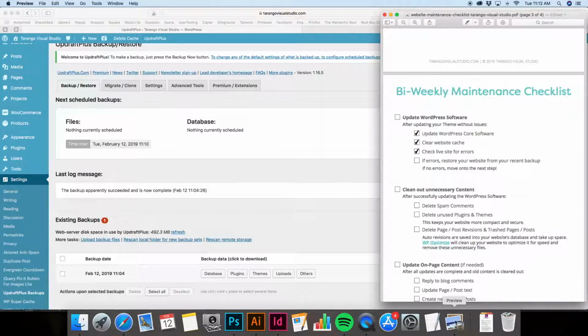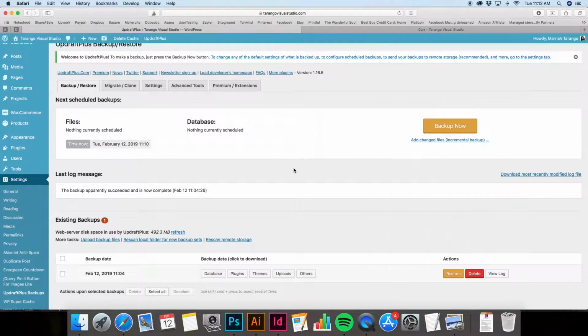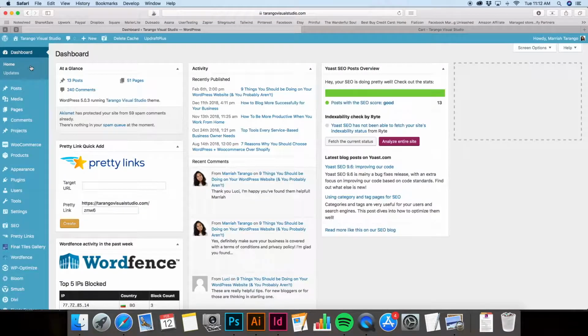So now that our website is completely updated, we're going to go through and clean out unnecessary content. And the first thing that I do is to delete spam comments. So I'll go to my dashboard here, and I have the Akismet plugin installed, which protects your website against spam comments. And as you can see, it's protected my website against about 60 spam comments.